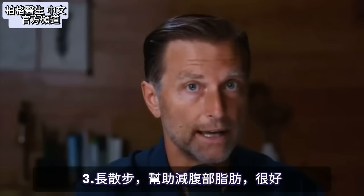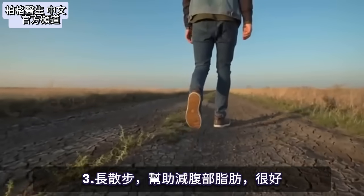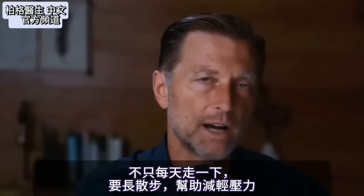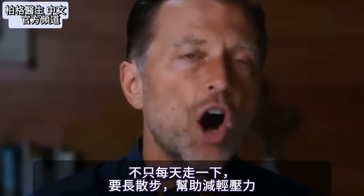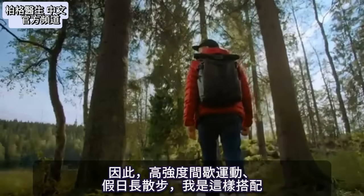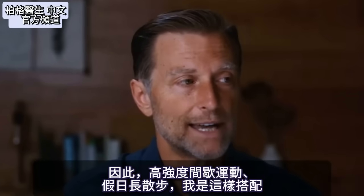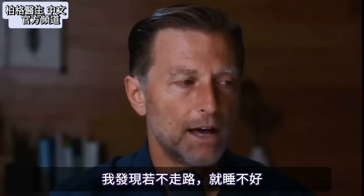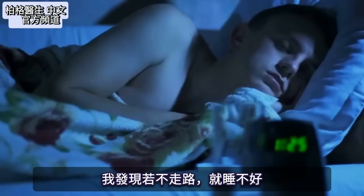But then we get to walking. Walking is very good for belly fat loss, but not just a little bit of walking a day, like doing longer walks, because walking also reduces stress. So this is why I like the combination of high intensity interval training with walking on the off days. I found that if I don't walk, I don't sleep as well.